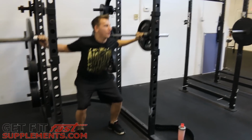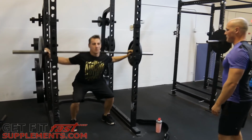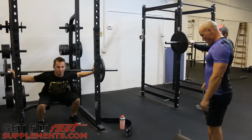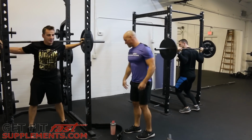What's his form? My form is good. Yeah, try to get low. Get that bar a little bit lower. A little lower. Even a couple inches. There you go. That's not bad. I was always scared of squats. Baby weight. I'm not that bad.